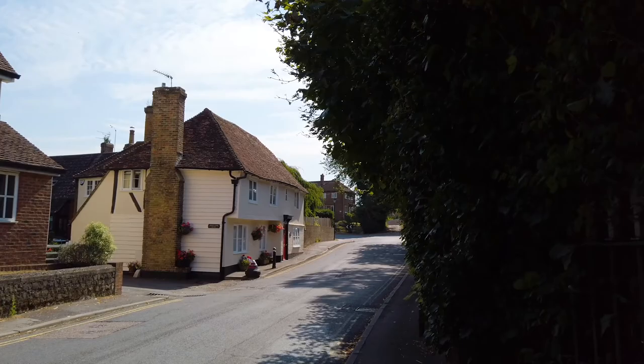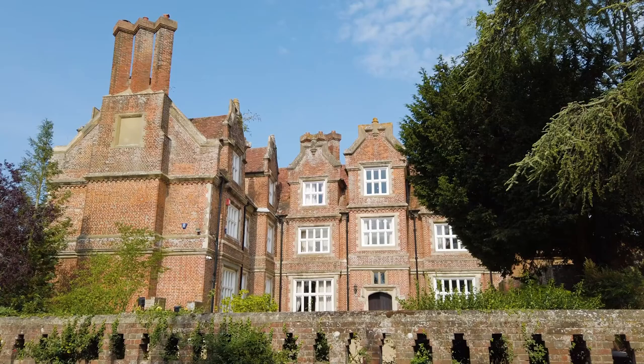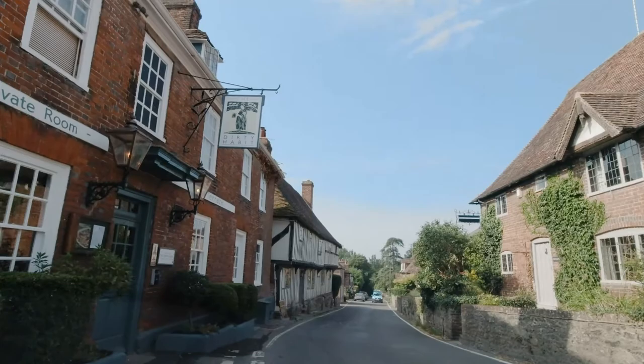As I said, Hollingbourne is a village of two halves, and we jump in the car and head up to Upper Street, where you'll find at the bottom of the hill Hollingbourne Manor, the 16th century seat of the Culpeper family. The top of Upper Street intersects with the Pilgrim's Way, that ancient route from Winchester to the shrine of Thomas à Becket in Canterbury Cathedral.